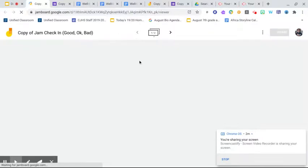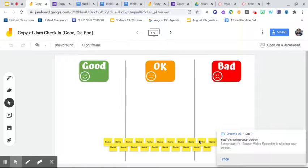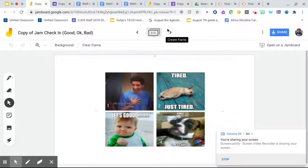And here's a Jamboard. Here's an example of a good, okay, bad. You could put their names there, or you could assign them numbers. Okay, how are they doing today? Good, okay, bad. Now the thing with this is it's kind of cheesy to me. It looks kind of more elementary, but what if we up it a notch? Okay, which one best describes you today? You know, tired, just tired, let's go. Or I'm scared. I think right now I am probably going to put my name up here. And so this is another option. Maybe this is an option that you would want to use.